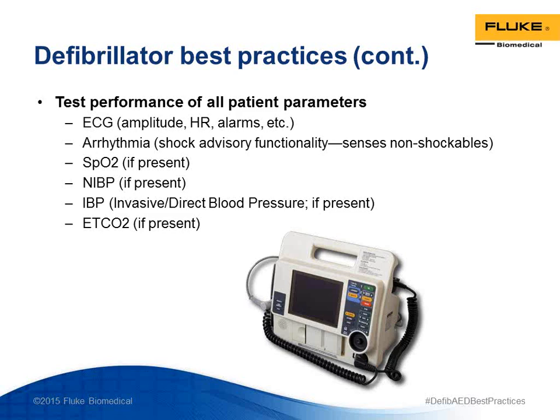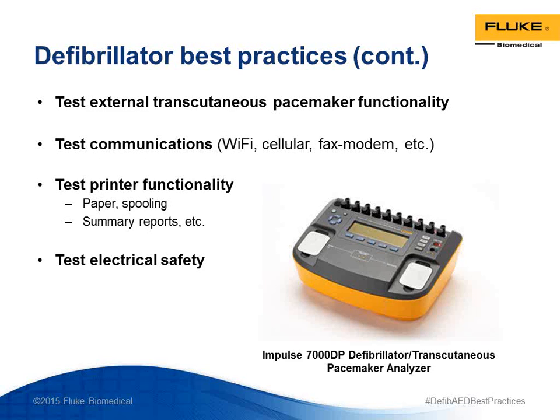Today's defibrillators are also likely to have more than just ECG and arrhythmia parameters and functionality, which include more than just 3, 5, or 10 lead wire connections to the patient. Each parameter will be used in diagnosing the patient's condition and therefore must function properly and be checked. So other parameters to test and check are, of course, the ECG, the arrhythmia, the shock advisory functionality, and, if present, SpO2, NIBP, which is non-invasive blood pressure, or IBP, invasive blood pressure, and even perhaps EtCO2.